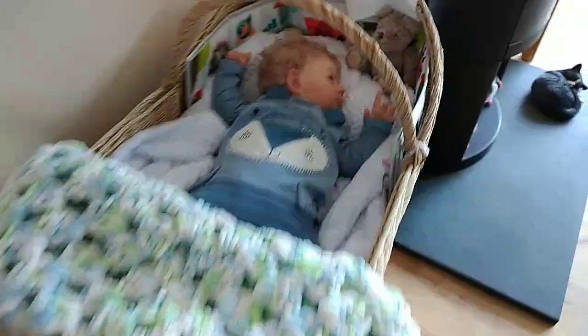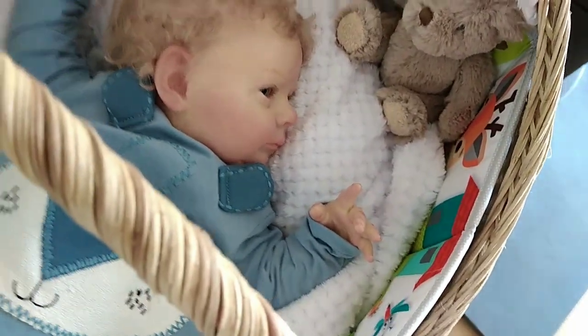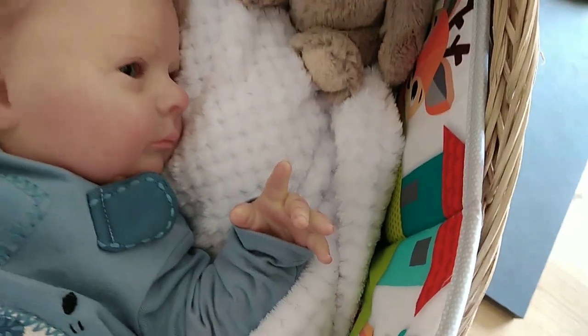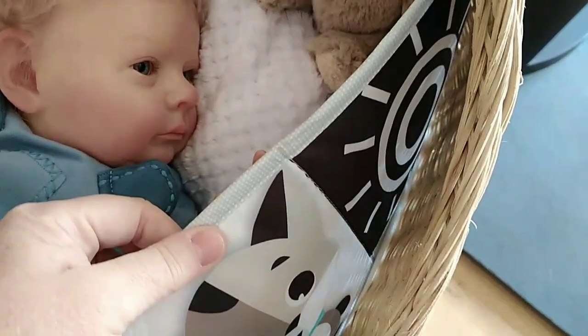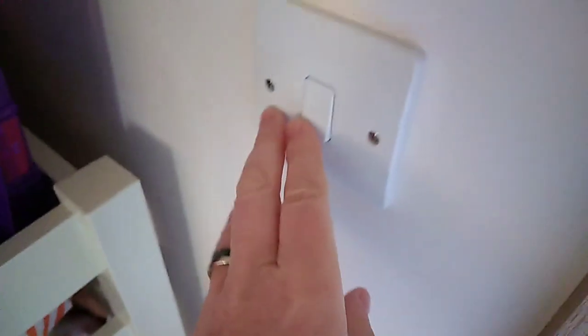Let's go into the nursery. I have no idea. It's not Pinterest. Oh, I'll just show you Alistair. Here he is. He's looking at this. He absolutely loves this. So this has got the dark bit on one side and the brighter bit for when the babies get older on this side. He's lovely. He's so cute. And right, let's see what's going on in here. Let's see what everybody's up to. So I haven't even put the light on.